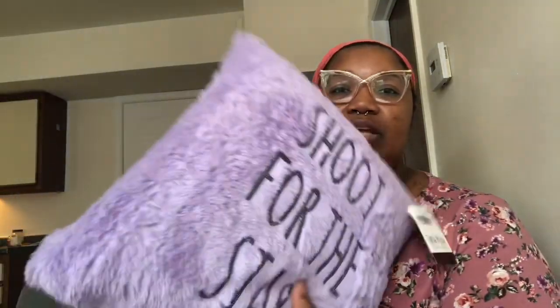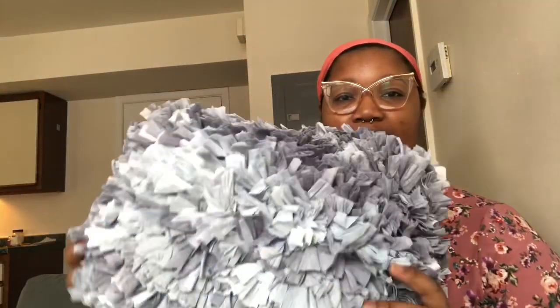I also got this pillow for my bedroom. They had a cute white one, but even though I'm trying to transition my son into his own room, I still bought a pillow of this color instead of the white one. And this one was five as well, and it says shoot for the stars. So my room is kind of like purple, blue, gray, those type of warm colors, kind of. I bought this one for my room as well, and this one is more of a sky blue, teal, dark blue type of color. So those are the ones I bought for my room, those three.